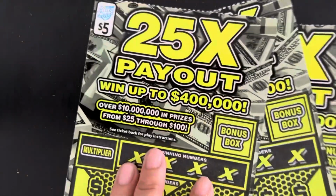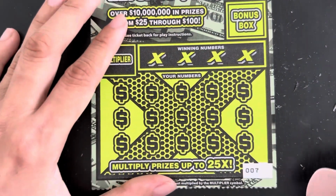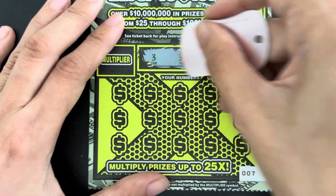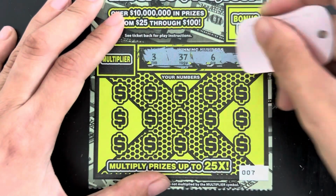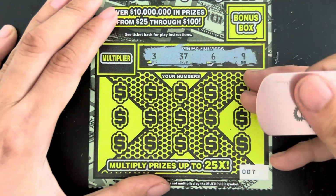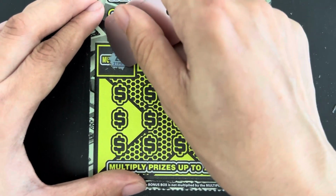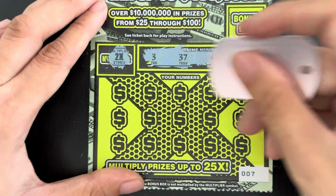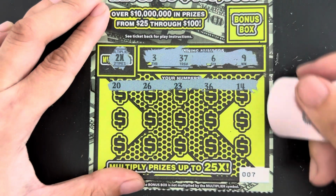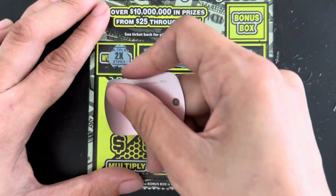Okay, let's get started. Ticket number 007, number matching game. Winning numbers are 3, 37, 6, and 9. Small numbers and multiplier 2x. Okay, let's see. We don't have 3, 37, 6, and 9 here.